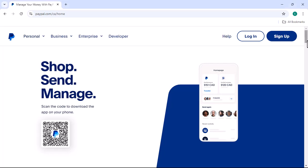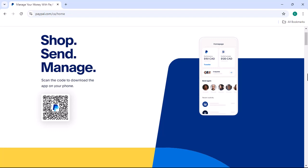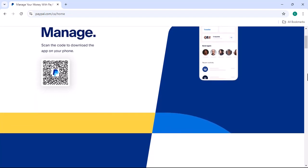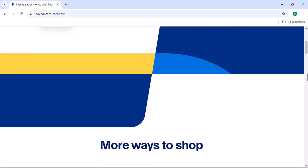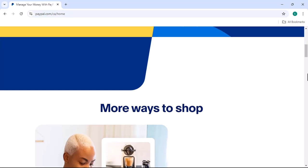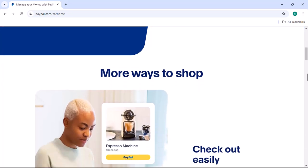Have you ever wondered what happens when a PayPal buyer claims buyer protection against you as a seller? Imagine this. You've just sold an item on eBay and the buyer receives it. Everything seems fine until a week later when they open a PayPal case claiming the item never arrived. You're confused and frustrated, but you know that PayPal has buyer protection policies in place. So, what does this mean for you as a seller?